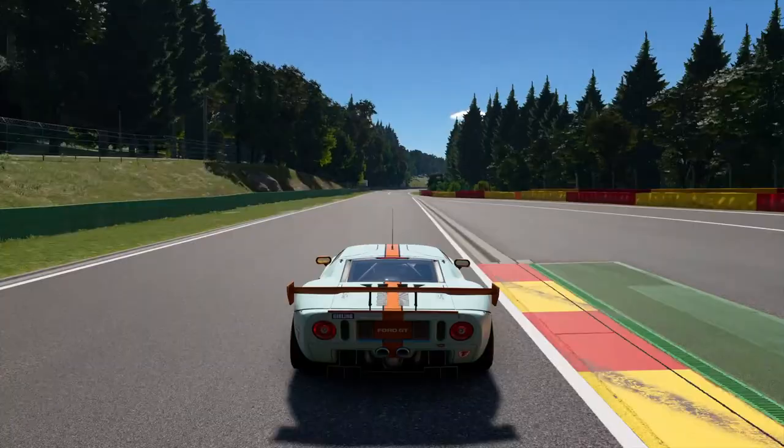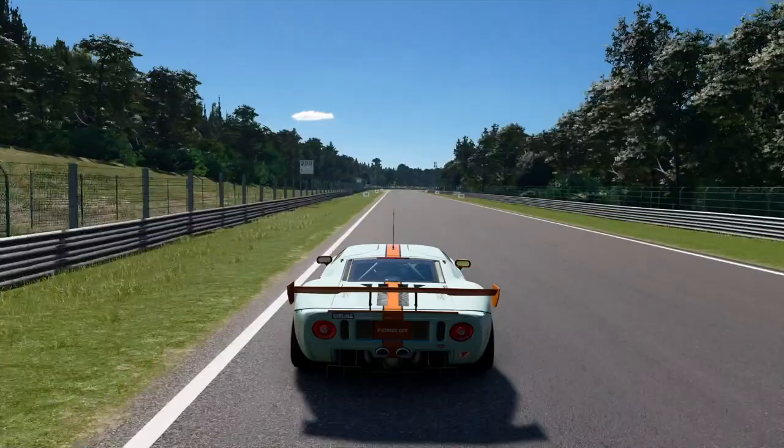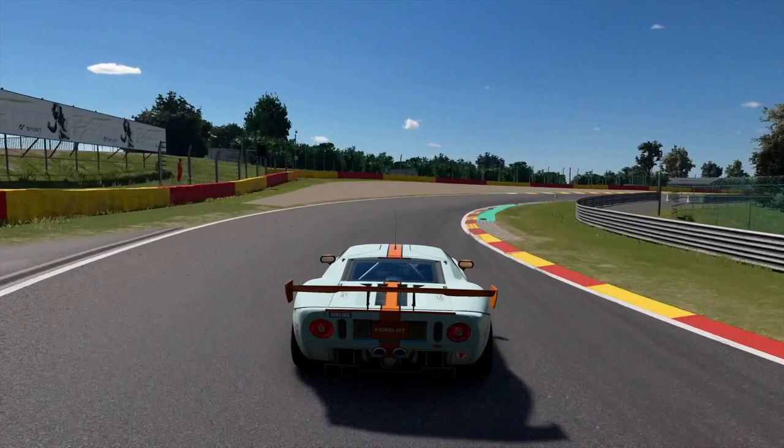I believe it's the Kemmel Straight. Probably should have done my research before doing this playthrough. Heavy on the brakes. Oh, we've hit a bollard. We've hit a bollard that's lying there. Dodged a second one. Oh, that's really annoying.